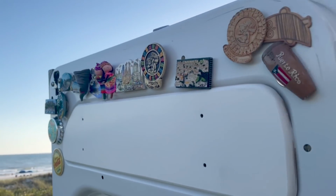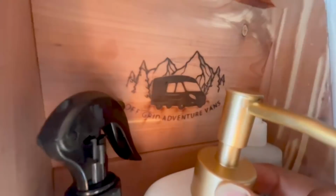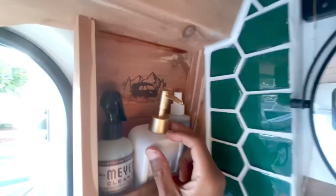All right, guys, I'm going to end it off by shouting out the people who helped us convert this van. Because guys, look, we didn't do this ourselves. We definitely got help and assistance. So we're going to shout out Off-Grid Adventure Vans in Maryland. I know you guys could probably see that right there.